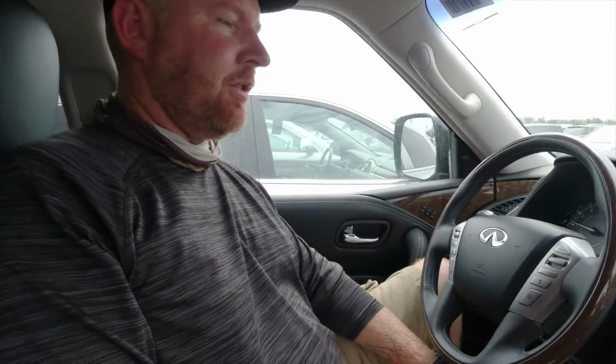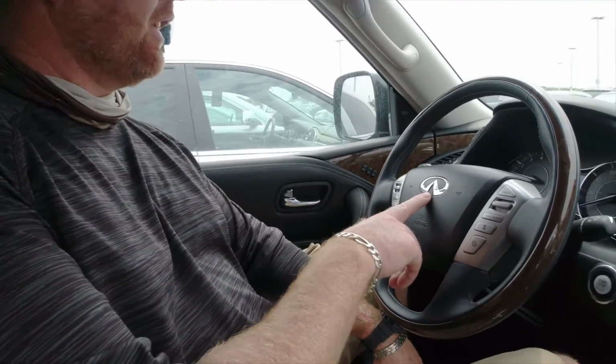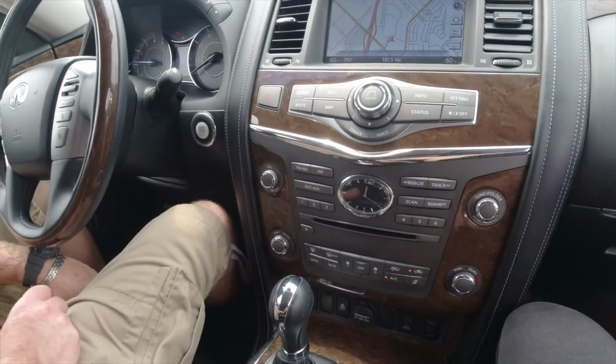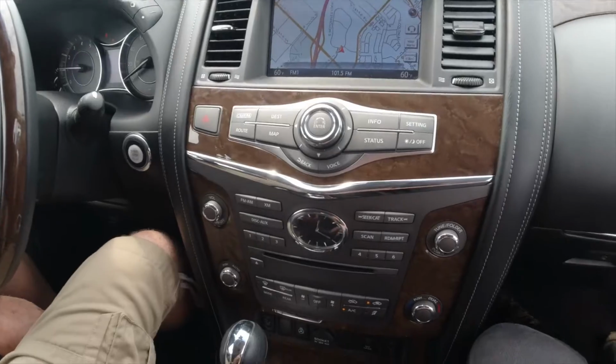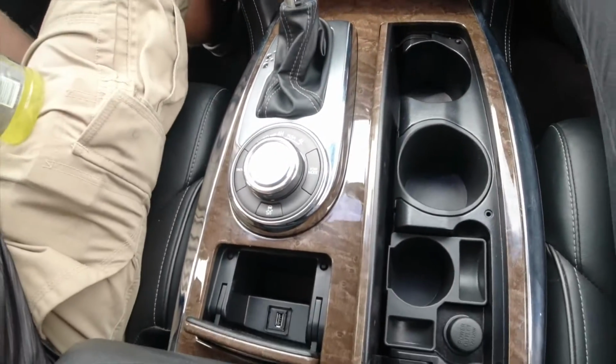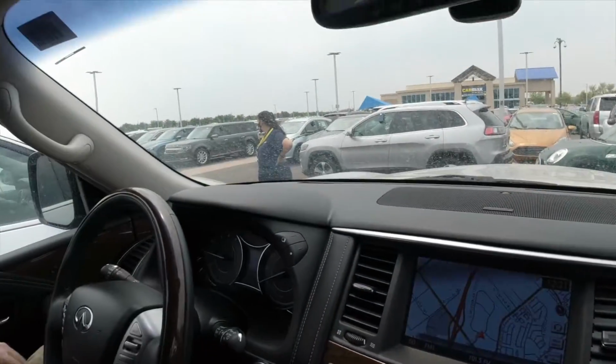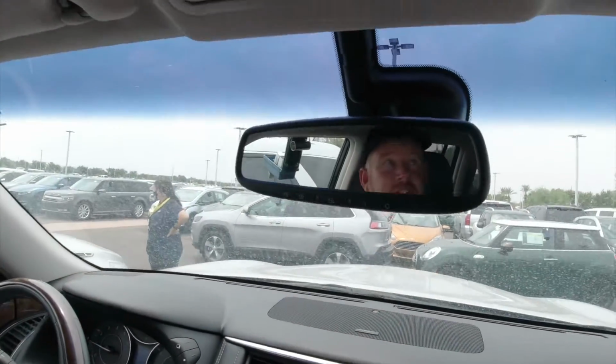So this is the best car I've sat in so far. It's an Infiniti. It's got 38,000 miles on it. I think it's just under $40,000, but definitely the best car I've sat in so far. The feel, just the way the steering wheel is, the look, the interior, all that stuff. Sunroof.